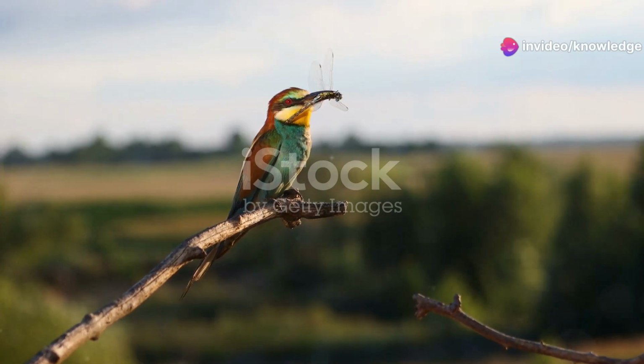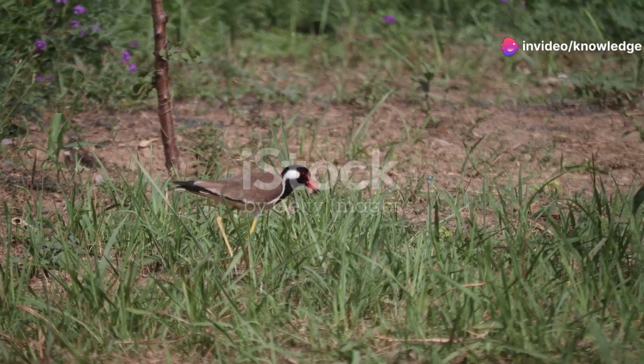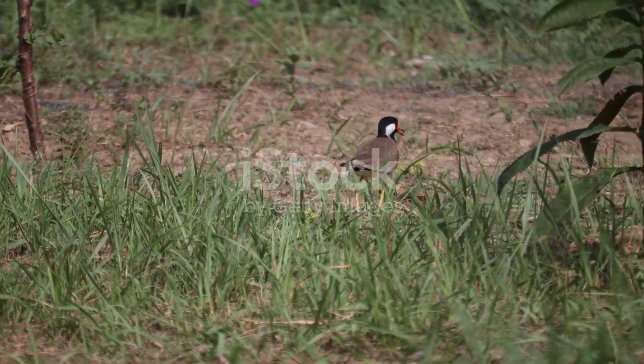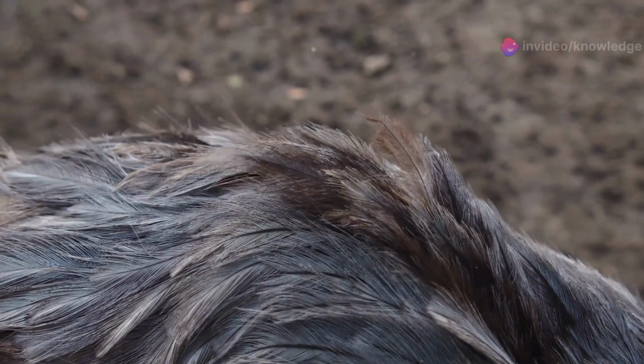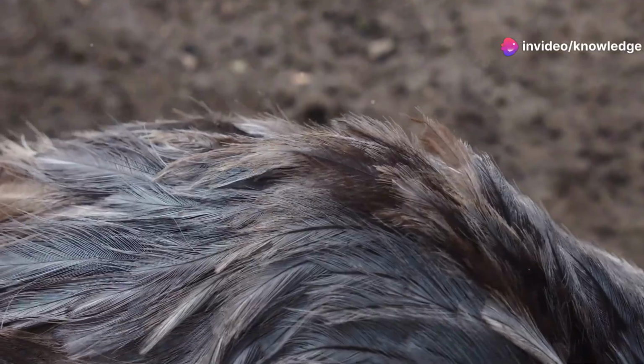Evolution, we often think, moves in one direction. Creatures change over time, adapting to new challenges and environments. But what if evolution could go in reverse? What if lost traits could reappear? This is the fascinating idea behind re-evolution.